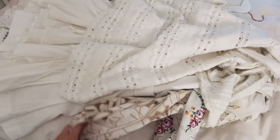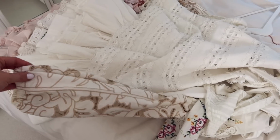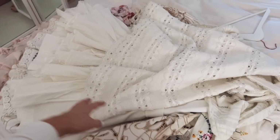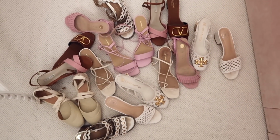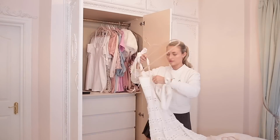So the next task is to get all of these beautiful dresses that were on display away in the occasion wear cupboard, and also to get all of these lovely spring summer shoes away in the spring summer storage wardrobe.